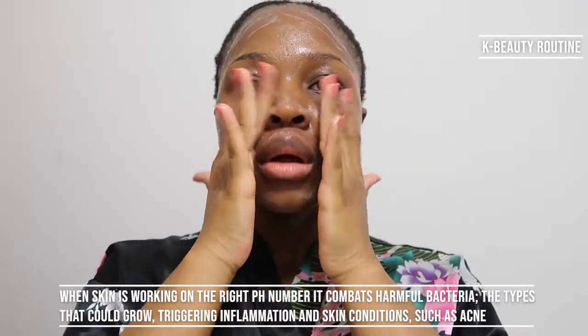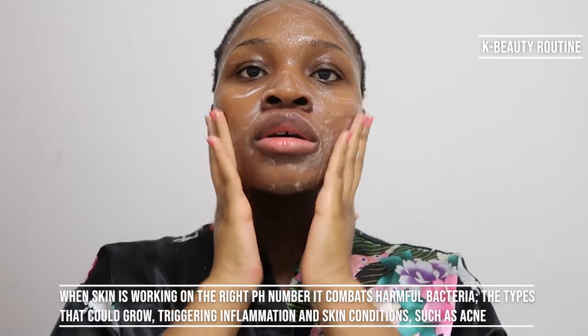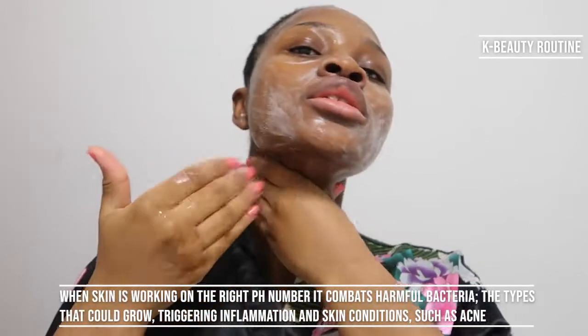There is also a natural coconut oil derivative that maintains pH levels and serves as an alkaline pH buffer agent. This is important as when skin is working on the right pH number, it combats harmful bacteria, the types that grow, triggering inflammation and skin conditions such as acne. This is a good product for sensitive skin because it's hypoallergenic, toxic-free, and cruelty-free.